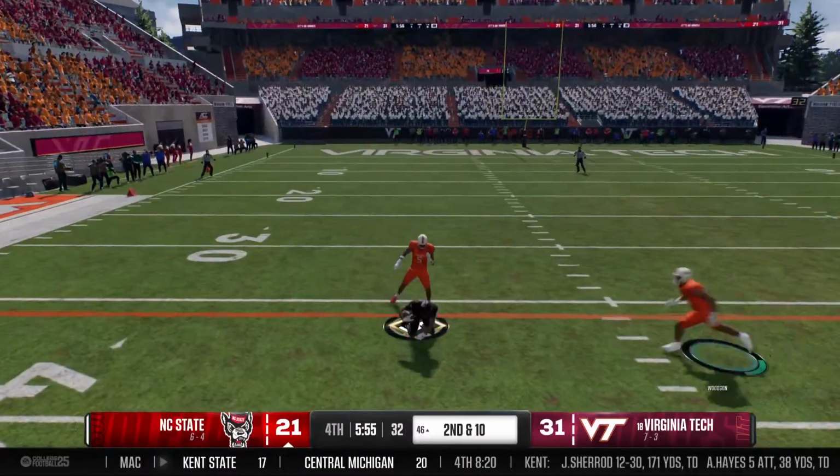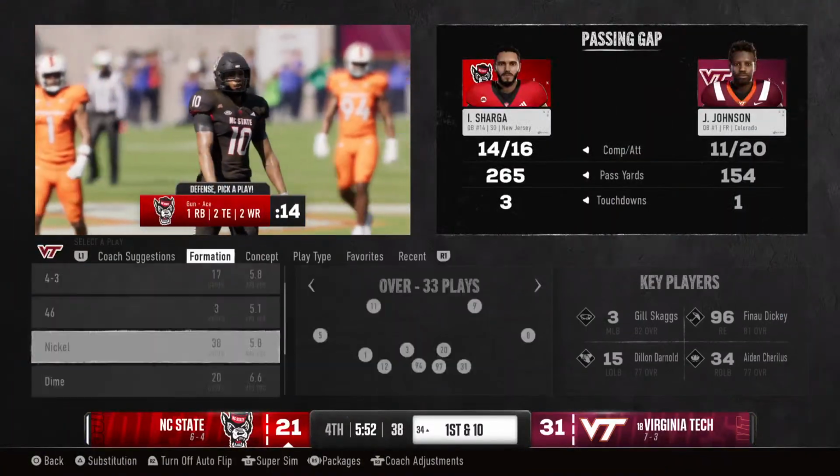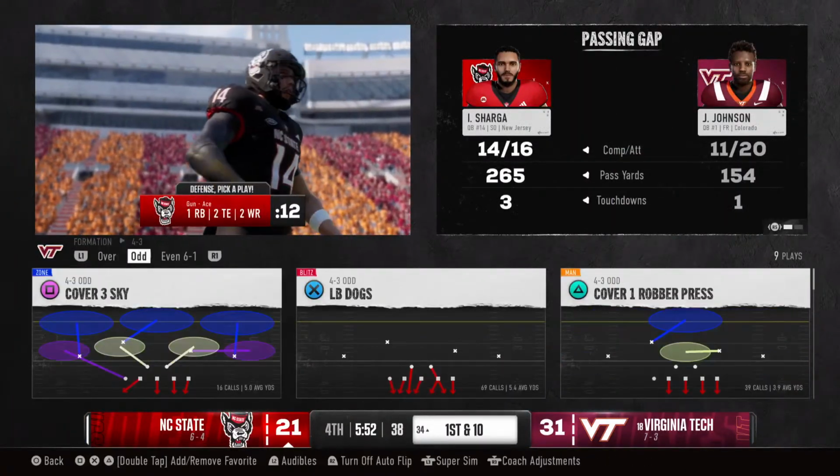Throws to the wideout. Complete to the left. Really good surge for this offense. They move the chains, and he's got it at the 34.